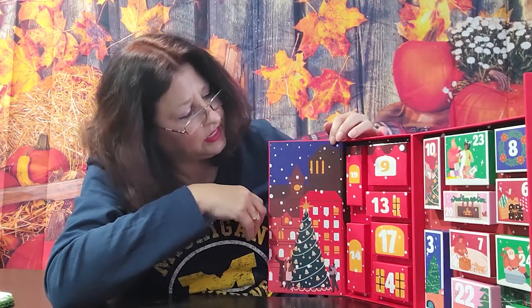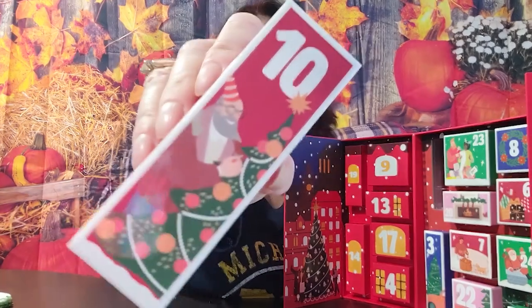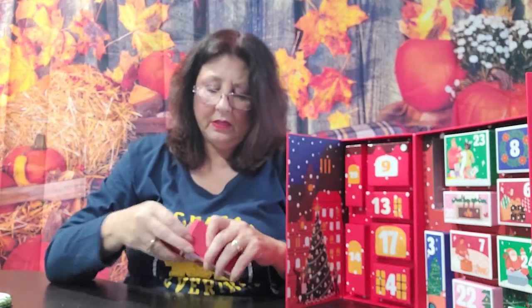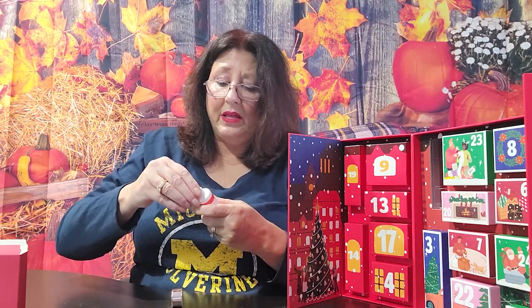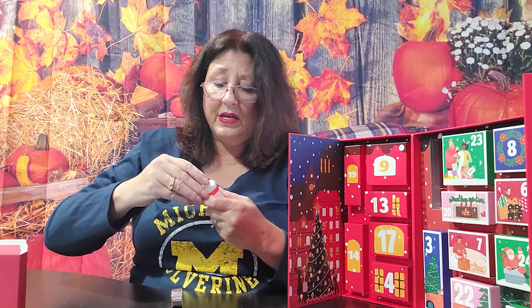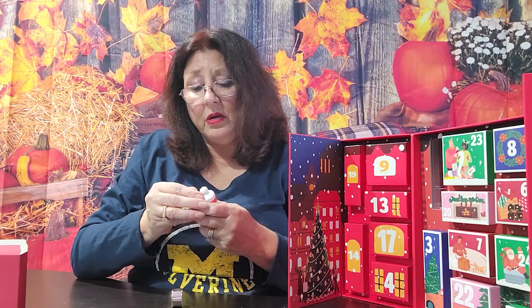Okay, door number 10. Where are you? Right here. Looks like that. Little tree. Let's see, what is this? Rose water hand cream. Looks like that. I wonder. Let's smell it. I love rose. I know a lot of people don't, but I love it. Oh, they got that in there. There we go.